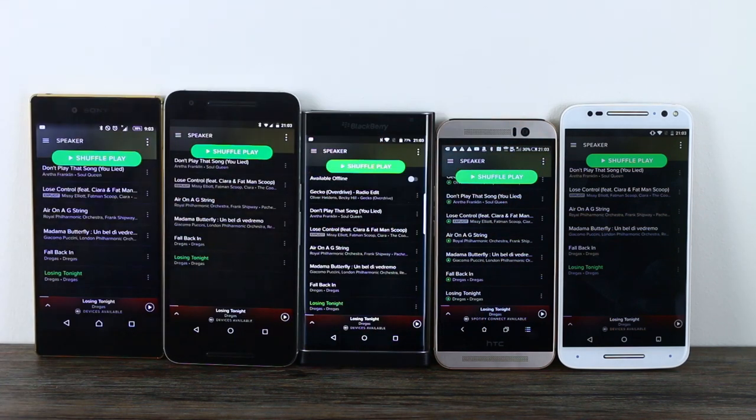And finally, the Moto X Style, easily one of my favorite speakers around. That and the Huawei Nexus win this one hands down. Hopefully you enjoyed this speaker comparison across all of these.